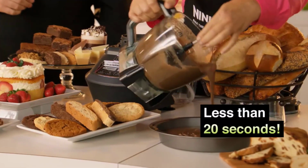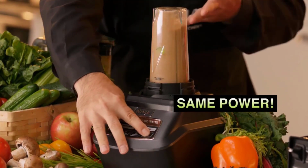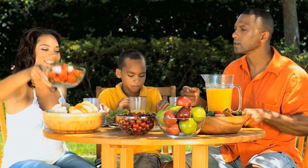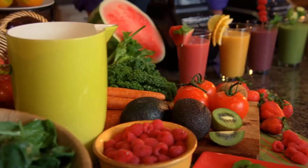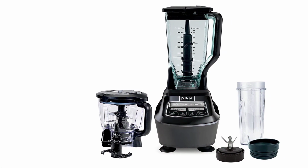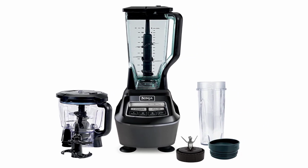The main jar's large capacity is ideal for serving a crowd and can produce very well blended smoothies with fruit and leafy greens. However, the previous, more expensive options make a smoother puree with bigger batches. There are to-go lids included for each of the personal jars, so you can take your smoothie with you on the go without pouring it into a travel cup.